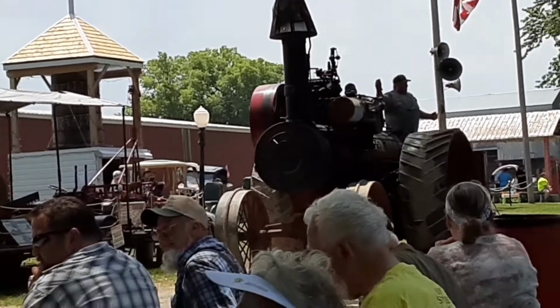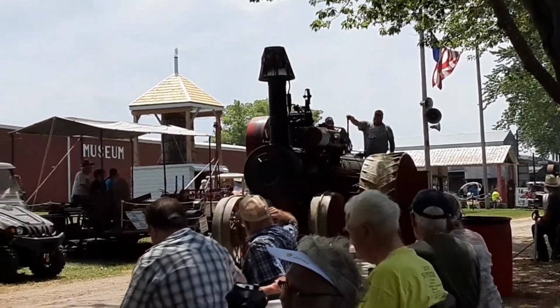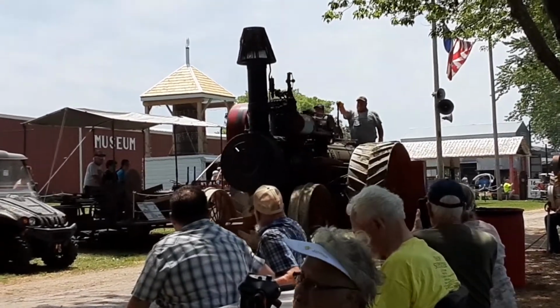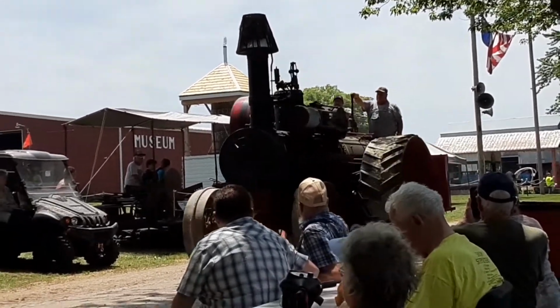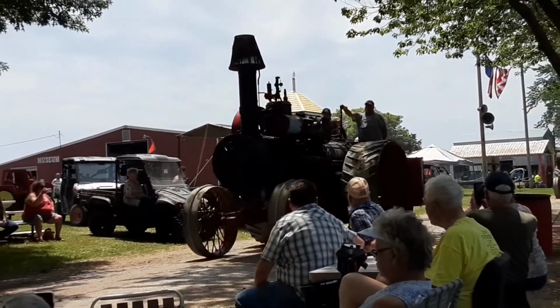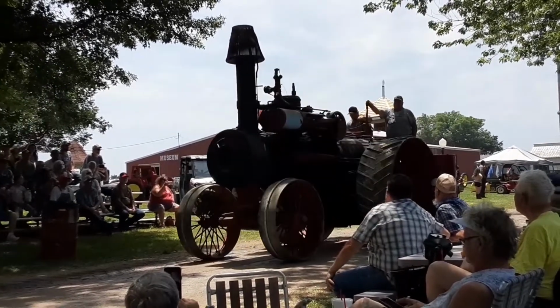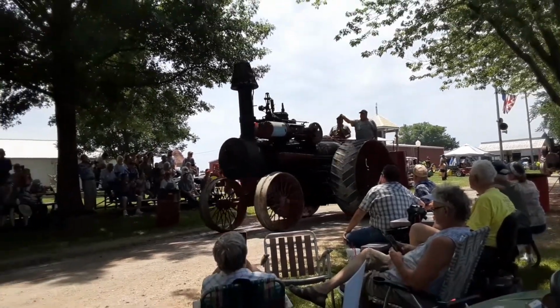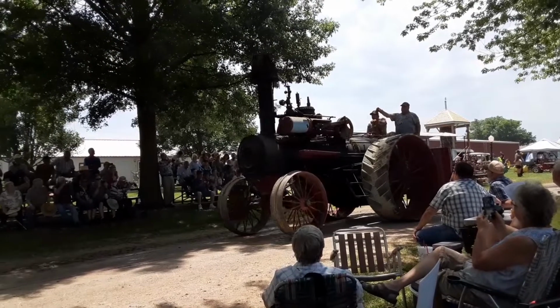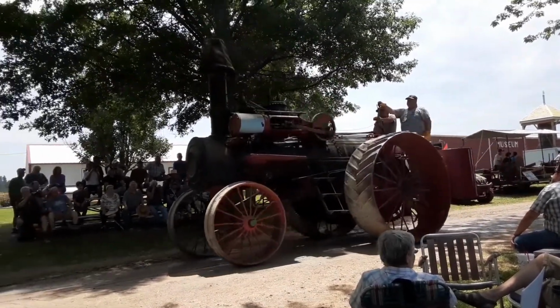Last engine coming up is a 1921 16 horse Russell. This engine spent its life up in the mountains of Idaho on a sawmill until it was retired, and then it was retired down in Utah. It wasn't until 2 years ago that it came out here. This engine is owned by the Thurmans, and it is being operated by a great addition to our club.